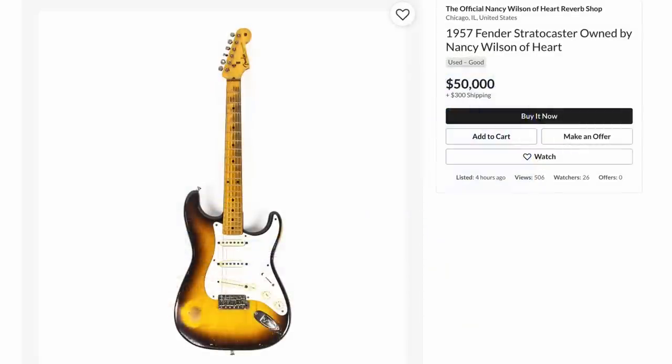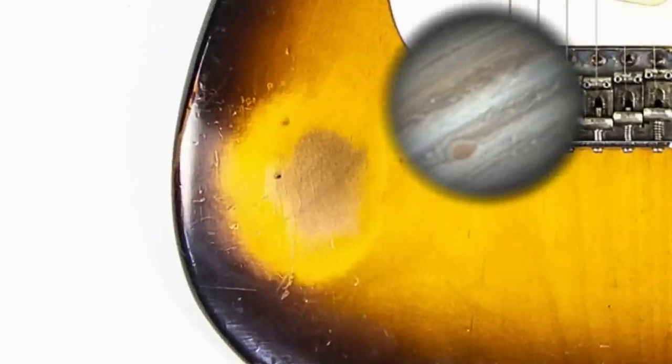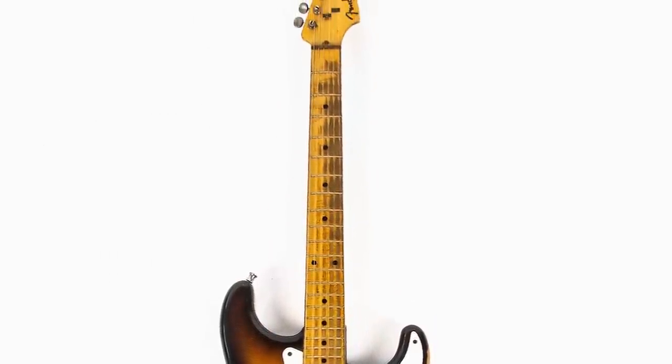Next up is a guitar that was also used on the stage, and it's a 1957 Fender Stratocaster that she says has the good dirt sound in it from the 50s. This has some interesting, like, space vibes to it in a way. And I say that because this wear area right here kind of reminds me of, like, a planet or something. And then it's a bit of a stretch, but, like, as the rocket takes off trying to get to space, it's kind of, like, burning up the atmosphere or something.